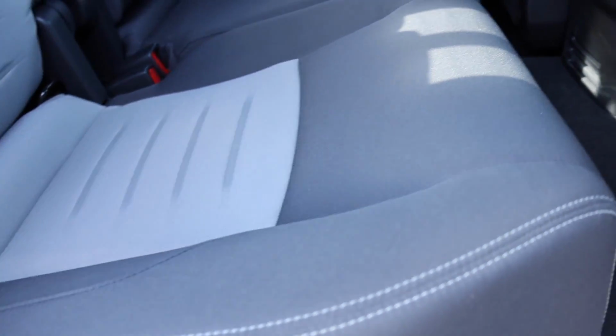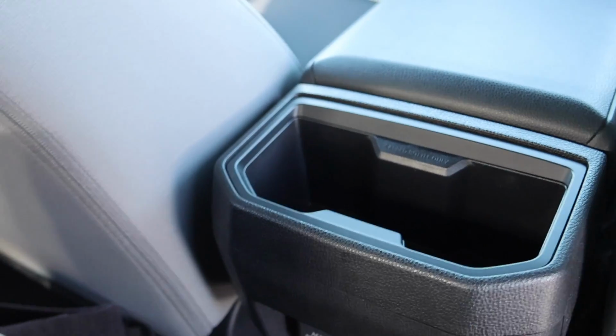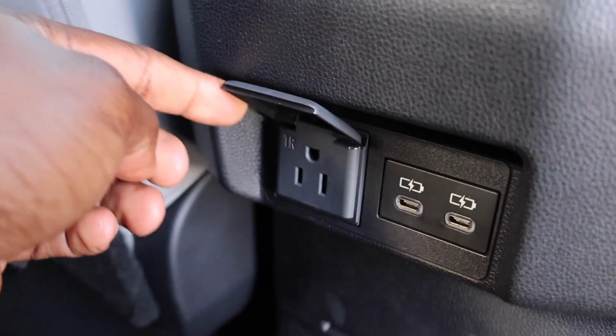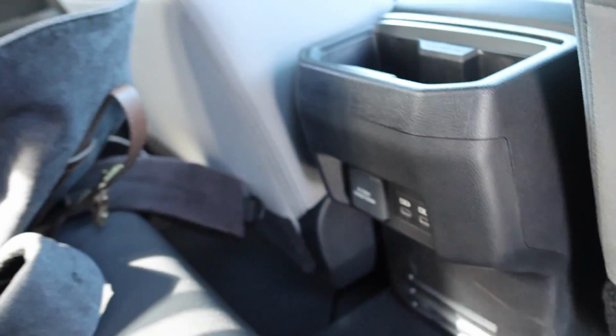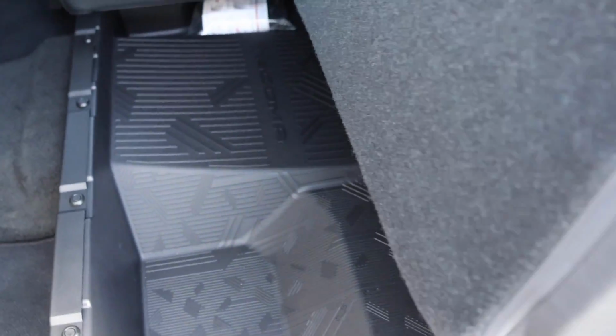Now I love the fact that they give you 60/40 bench because Ranger does not have that. And then check this out. Cup holders up top, 2 USBs, these are Type C's. And then you have an additional 120 volt plug. Love that they give that to you. And no armrests here, but you have some hooks up top to hang some stuff. And let's go ahead and check out the other side of the storage below the seat. This may be the most storage of all the mid-size pickup trucks, guys. That is really good.